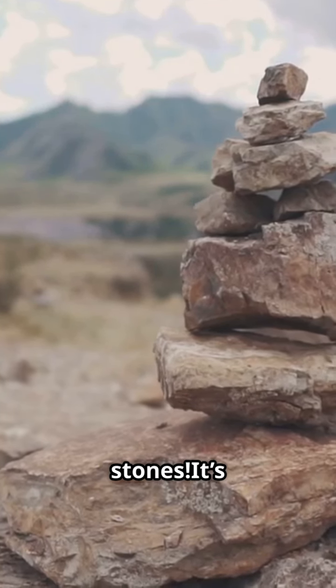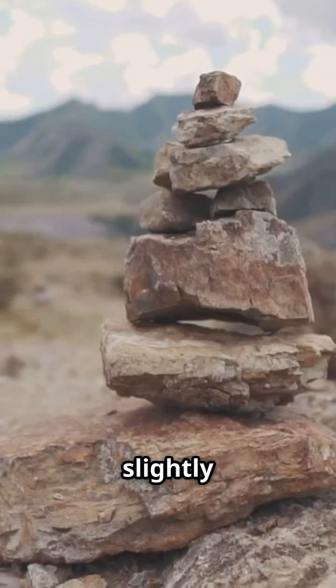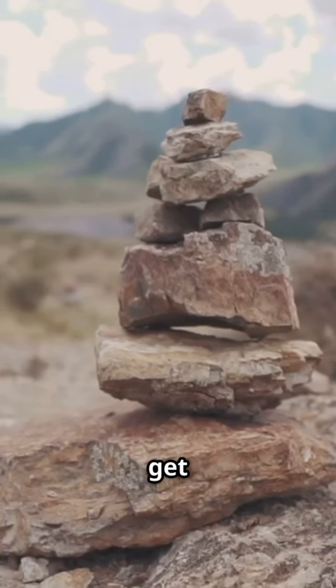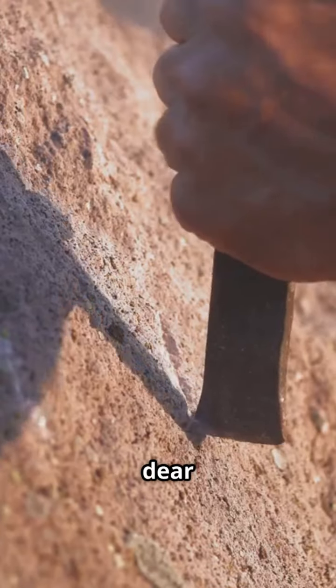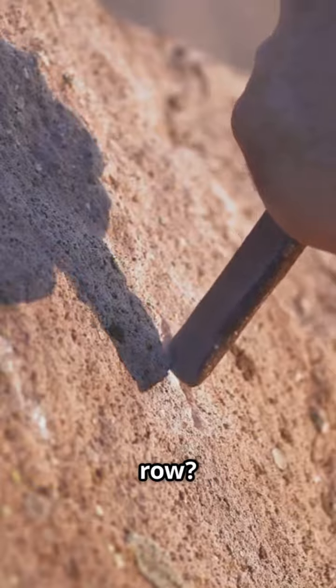Stacking the stones. It's simple, right? We just place the first row of stones, then the second row slightly inward, and keep going until we get a pyramid. Not so fast, dear viewer. Have you thought about the exact distance between the first row and the second row? So, why did the Egyptians choose these specific proportions?